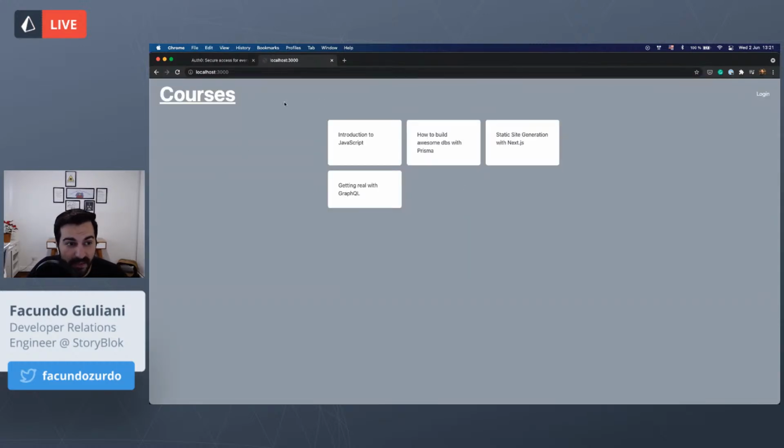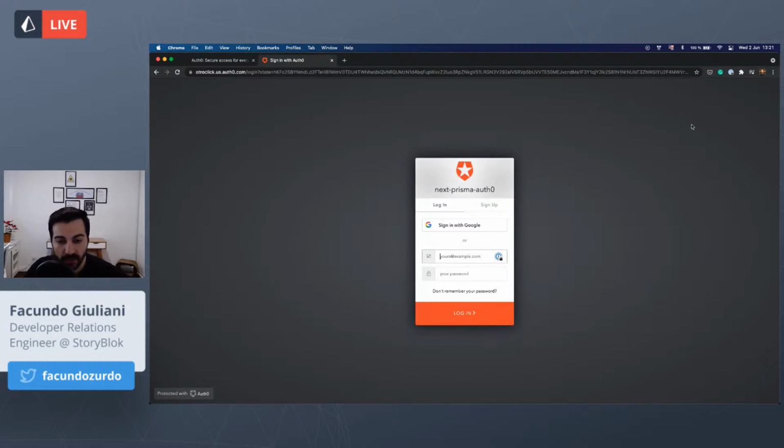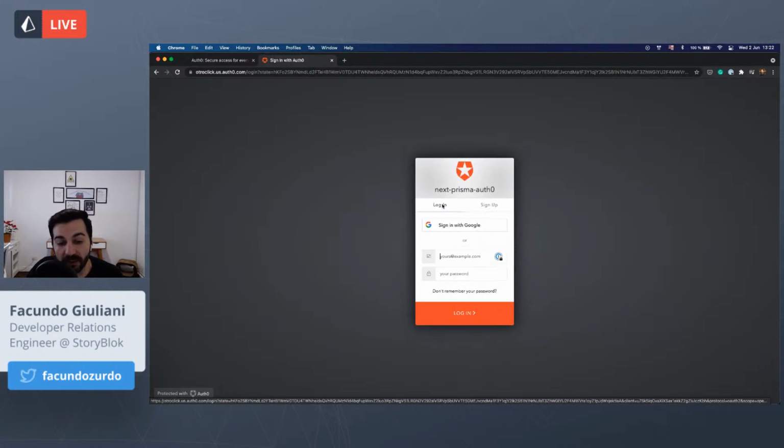So here is the page. We have all these courses listed and a login button. I will click on login here, and we will have the login box, so we can log in using Auth0. You can see the logo here. And we can sign up and create an account, or if we already have a user, we can log in with it.